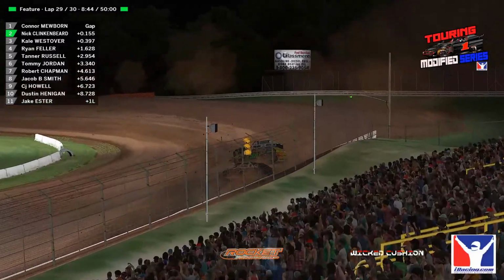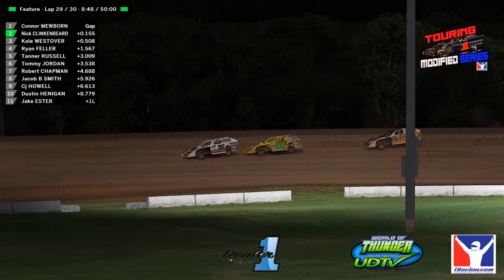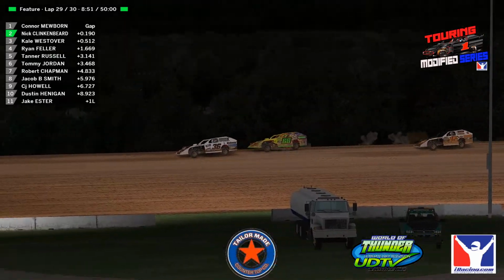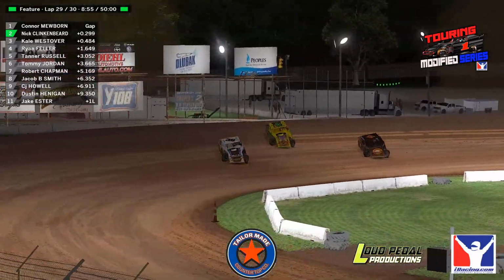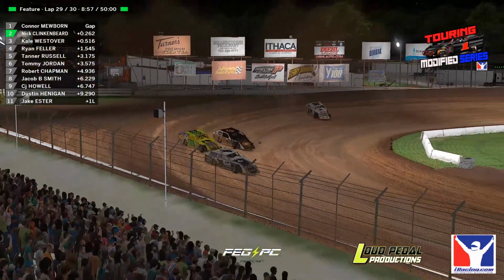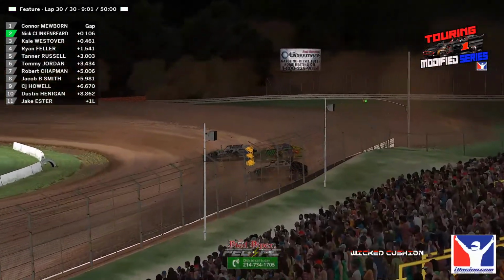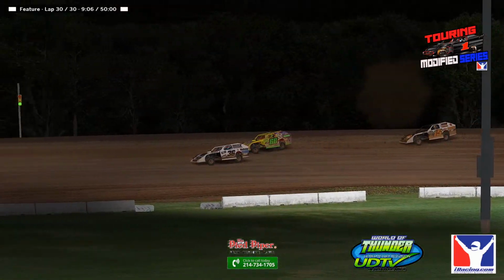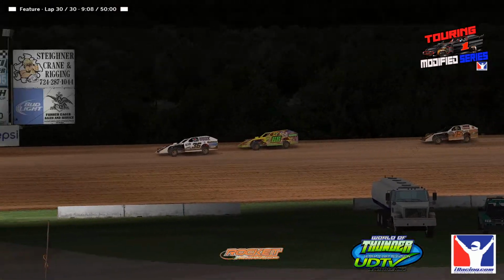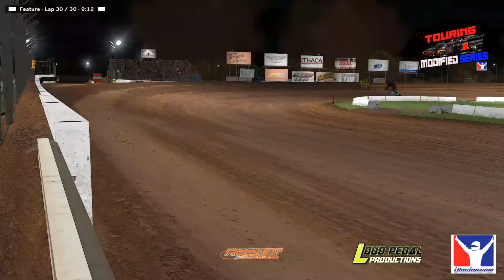The popsicle sticks around, and can Connor Newborn hold on for a massive win here at Lernerville? Clinkerman, oh, those right side tires were off the racetrack down the back stretch and took away some momentum. And now Westover, the white flag is out, your top 3 on screen. Who's it going to be through turn number 1 and 2? Newborn will lead down the back stretch. Here comes Clinkerman. Does he try one final time? You know he's gonna. He might as well.